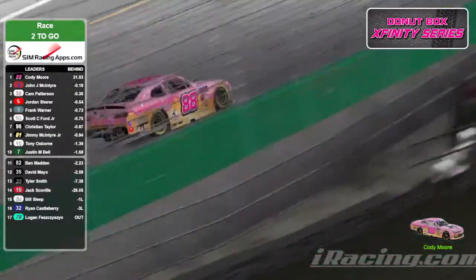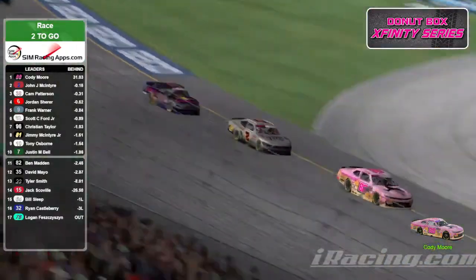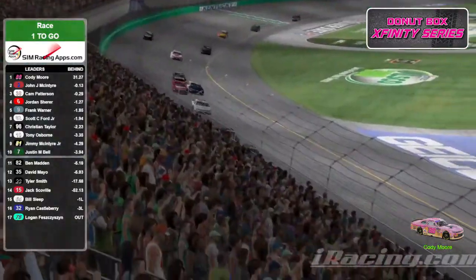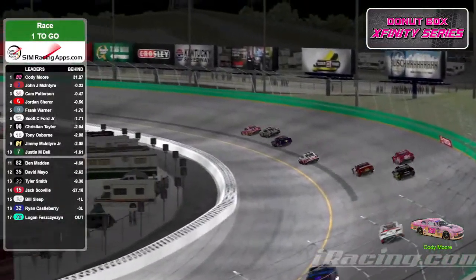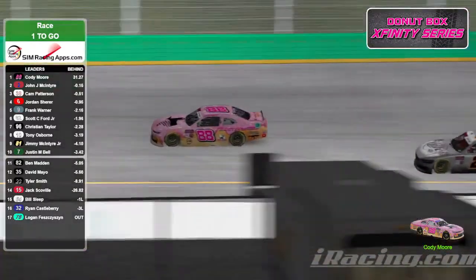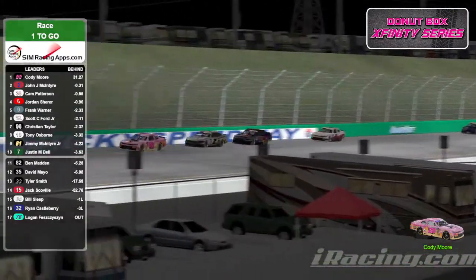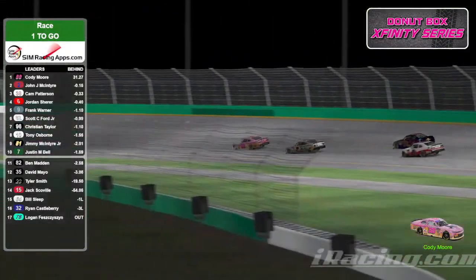Coming out of turn 4, you got 4 more turns left. White flag this time. Cody Moore, John McIntyre, Cam Patterson, your battle for the lead here. Let's see who's got anything left in the tank. This is going to be a good finish, folks. Will McIntyre have enough to put the pressure on Moore? Will Cam Patterson be able to make a hero move from 3rd?